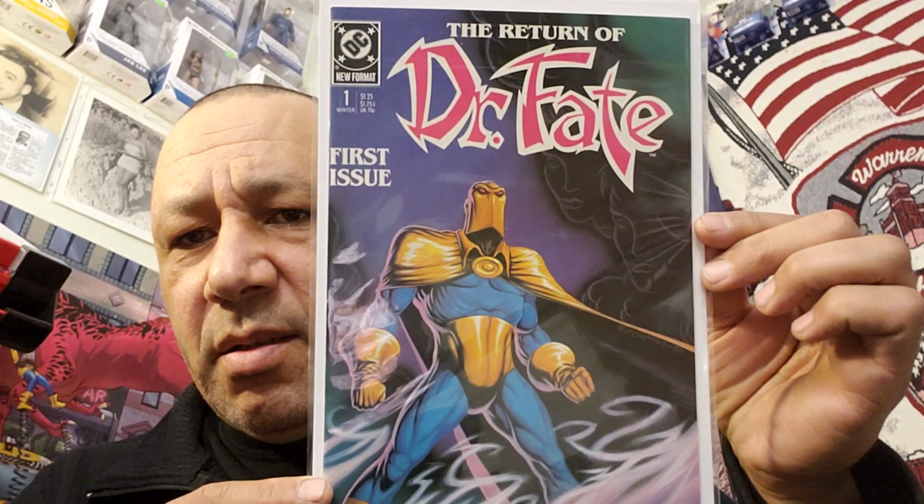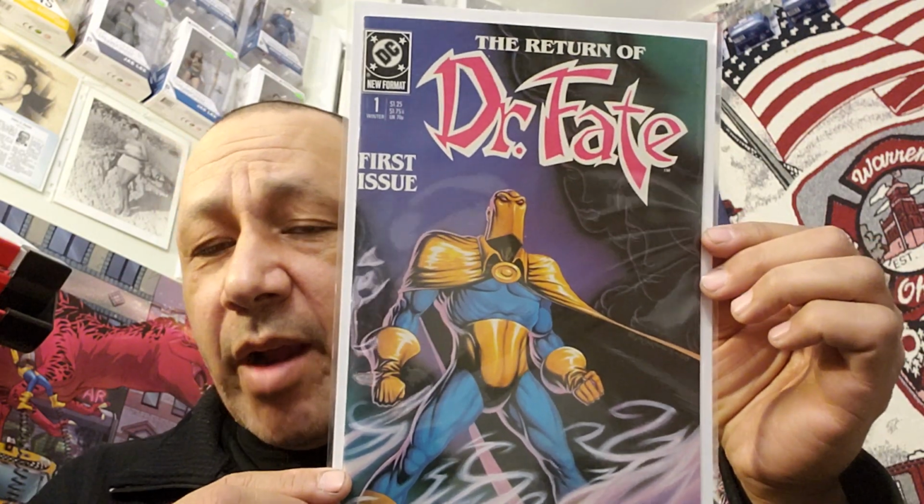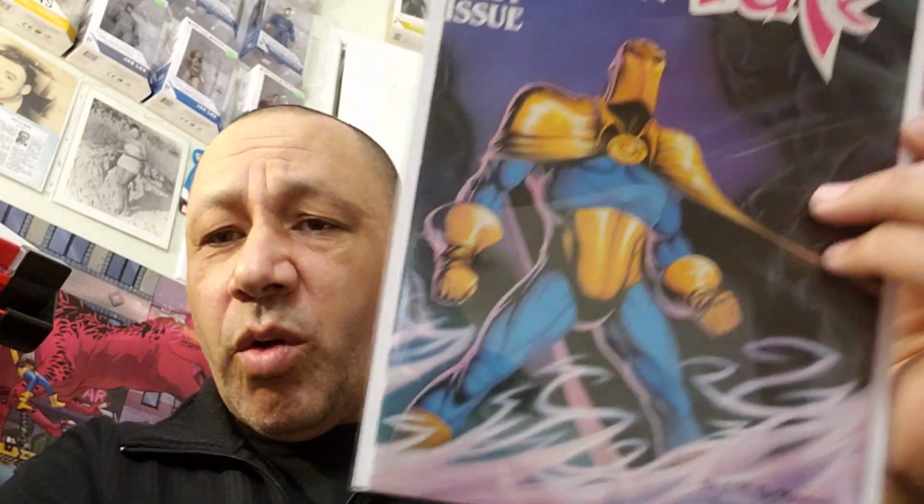And then this is part of a set of books that was given to me, Dr. Fate. So this looked really nice. I like Dr. Fate as well, like single characters. Like you said, Punisher and Spider-Man and Dr. Fate and just Thor. And group books are good too, but for some reason I'm just drawn to the single characters.